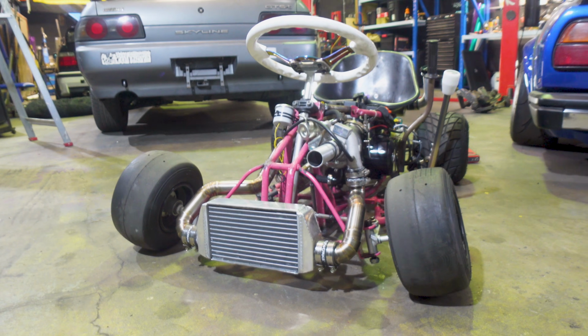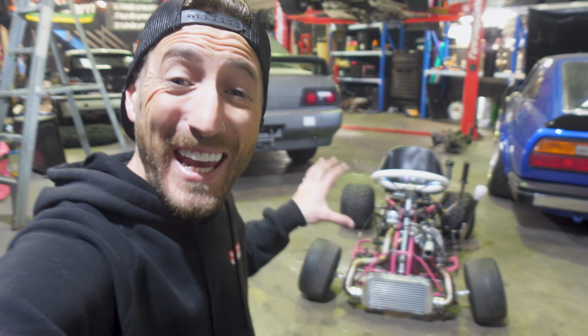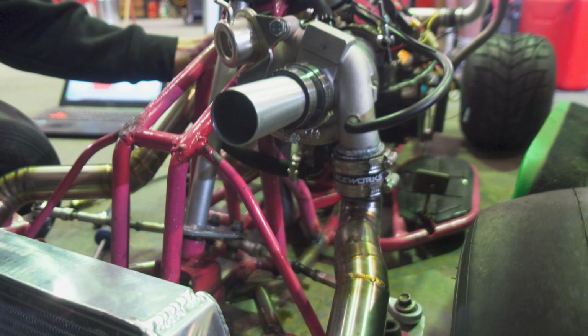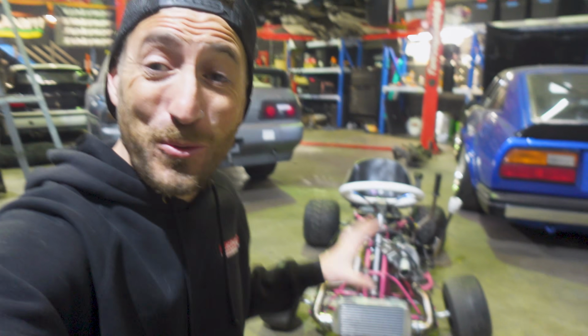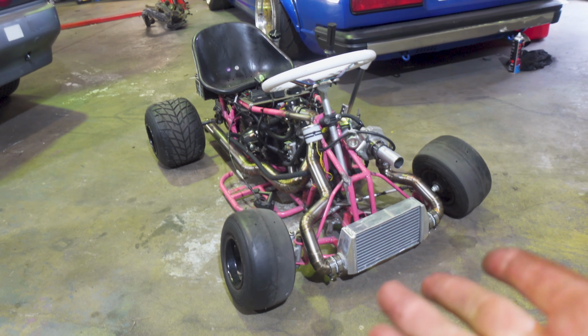Over the past couple of months, we have been building our 125cc turbo drift kart, and this thing is looking absolutely awesome. It makes all of the turbo noises, and it shoots flames. And it actually runs really well on its fully tunable ECU with fuel injection. But today is gonna be the real test, because we are putting this thing on the dyno.